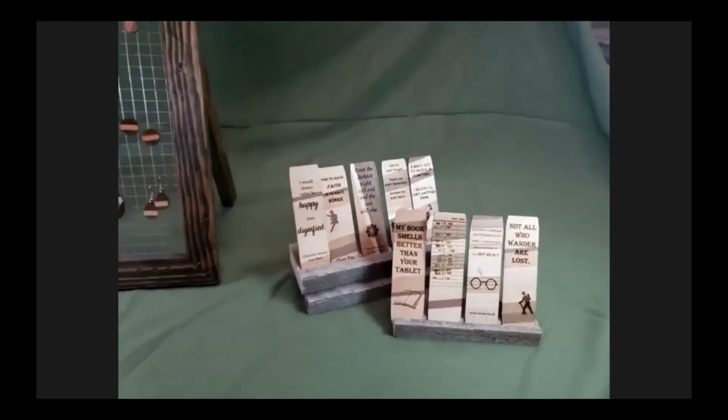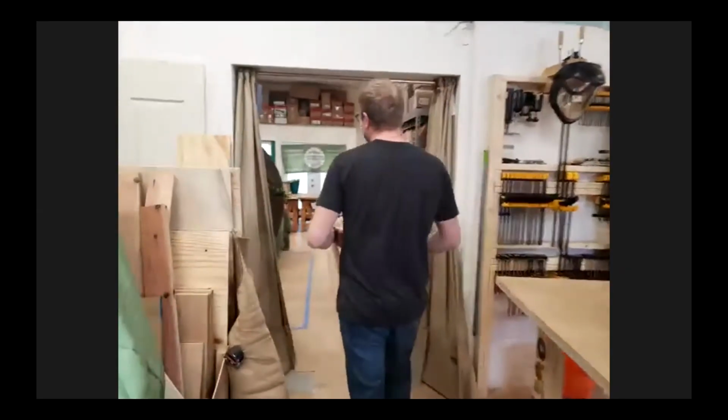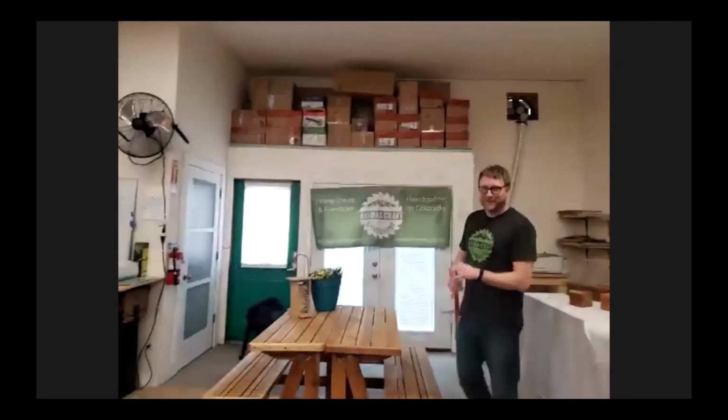So, okay, that does it for the back room. We're gonna head back to the front, and we'll go pseudo outside, kind of like we did last time.